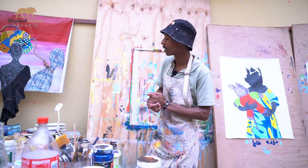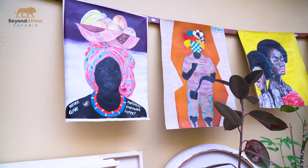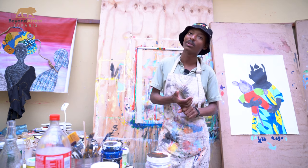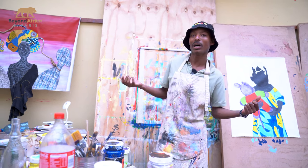What am I doing on the base? I'm working on the theme of women empowerment. So all of these things are happening all over the world, women abuse and children abuse. I feel as a young man, we need to stand up for women by all means because they're facing a lot of challenges on a daily basis. So this is what I try to share with the people who come here through my artwork.